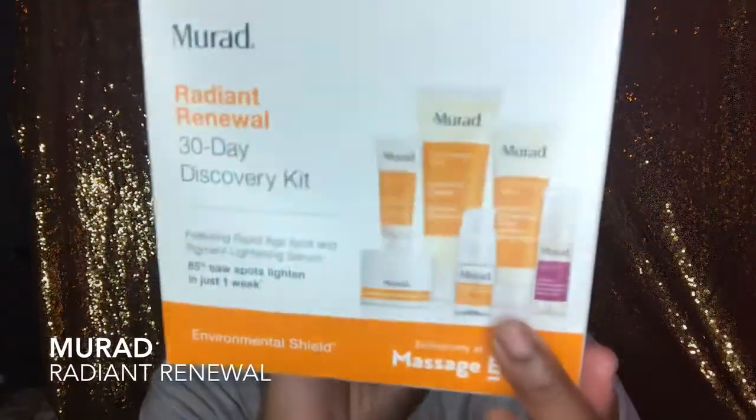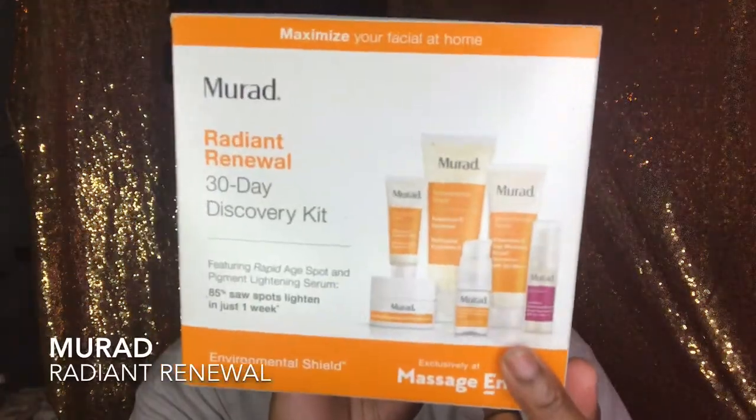So first I'm going to talk about the Radiant Renewal Kit that I did an initial review on. It looks like this. I saved the box. It came with all this stuff in it. So I'm just going to go down the list of the products in the box, what I like, what I didn't like, and what I'm still using.